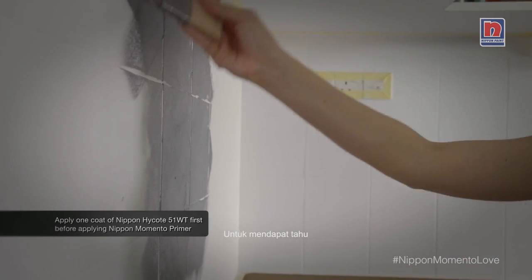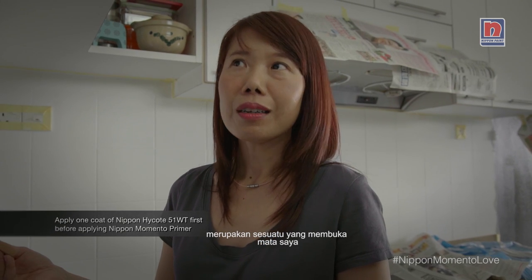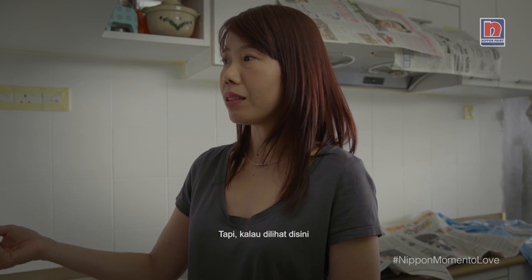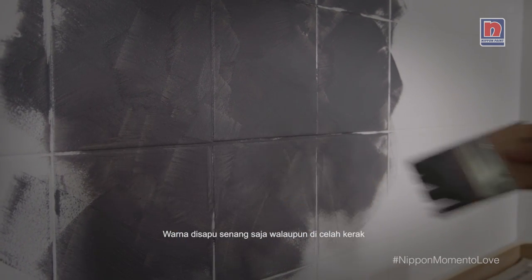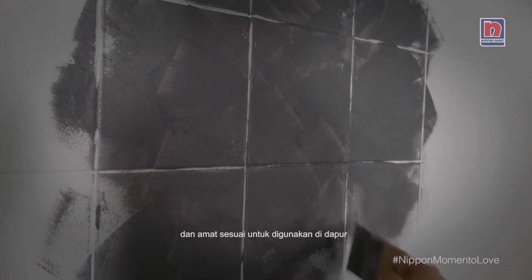To find out that actually tiles can be painted so easily, that's really been eye-opening for me. I had worries about the paint adhering to the tile, but from what I see, it really goes on very easily, even all the little cracks and grouts, so that it forms like a protective layer for a kitchen. I think that's really great.